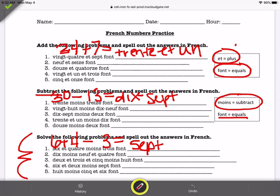All right. Hopefully that's pretty straightforward. I want you guys to work through these math problems. Write out your answers in French. Section 1, add. Section 2, subtract. Section 3, multi-step problem. Okay? Write out your answers in French. You guys may use your vocabulary list.